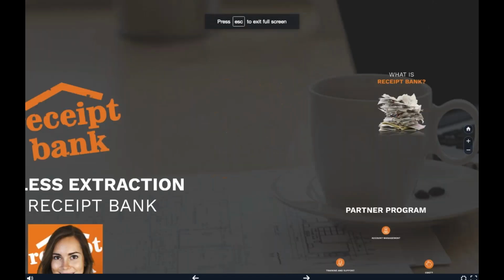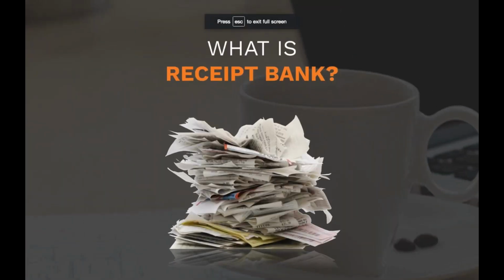Okay, so what is Receipt Bank? Have you ever heard of Mark Andreessen's article, Software is Eating the World? It is essentially the idea that software is making things better, but also consuming previous methodologies. So for example, Uber is eating taxis, Airbnb is eating hotels, and Amazon Kindle is eating bookstores, all while making their services faster and more successful. Receipt Bank is an example of Mark's philosophy.